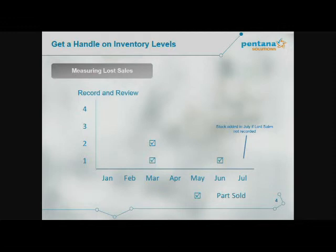Or if you're a Toyota dealer, you could be looking at your margin or your rebates, missing out on those. So if I don't sell it again till June, the system's not going to actually bring it up and recommend it for order till I get to July. So I'm not going to even see that and get an idea of that.